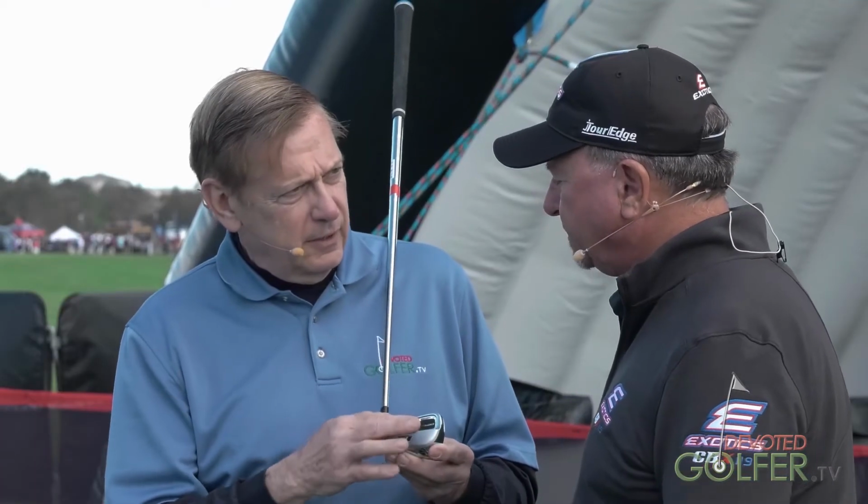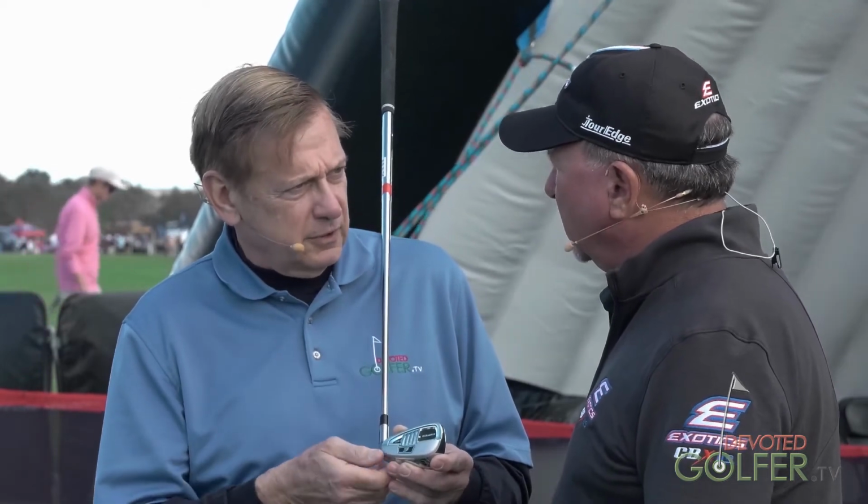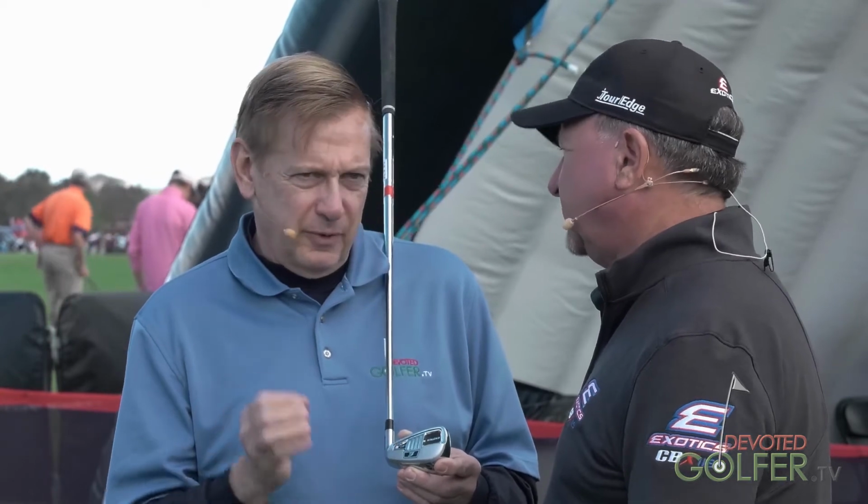So the pad here is reinforcing the face, but it's also dealing with the acoustics of the thin face, which is always an issue. You get really thin, and you get feel issues, and you get sound issues. So they feel and sound really good, and they're distance kings. So, exciting. Well, I have to take some out for a test drive.